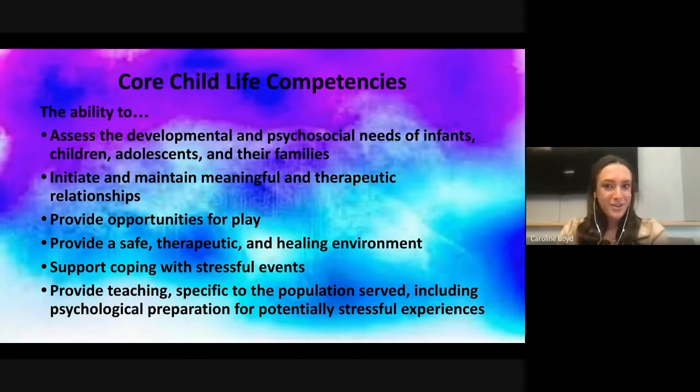So now let's talk about child life. Some core competencies of our field are as follows. All child life specialists should have the ability to assess the development and psychosocial needs of infants, children, adolescents, and their families, to initiate and maintain therapeutic relationships, to provide opportunities for play, to provide healing, safe, and therapeutic environments, and to offer coping strategies for stressful events. And lastly, to provide teaching such as psychological preparation for potentially stressful experiences.